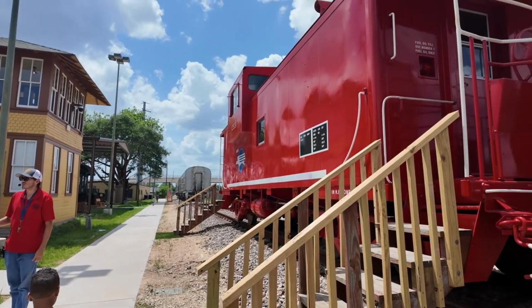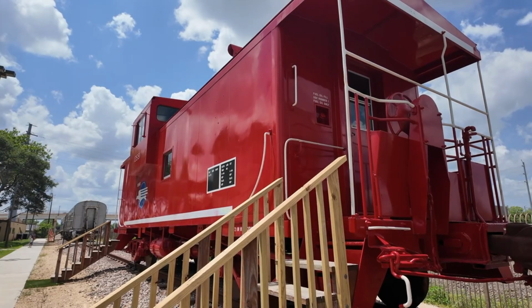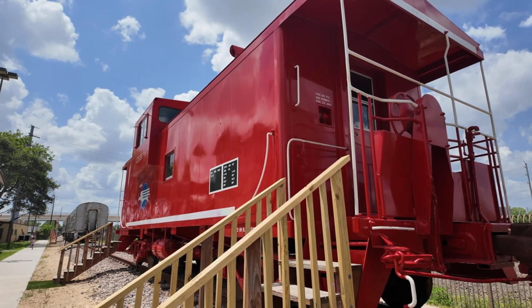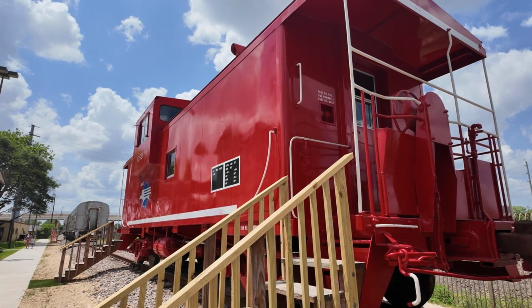But that was not the end of this caboose's railroading career, and it actually went to serve as a shunting platform for Dow Chemical, where the conductor could have a nice platform to hold on to without having to hang on to the side of the rail car for very long periods at times.